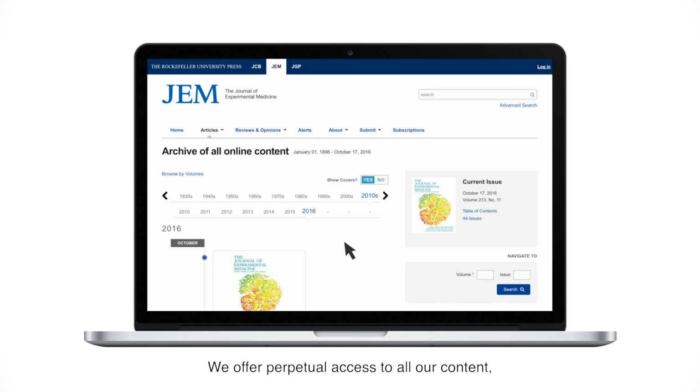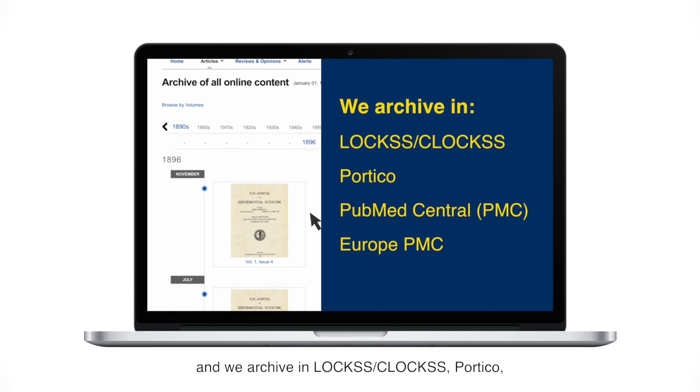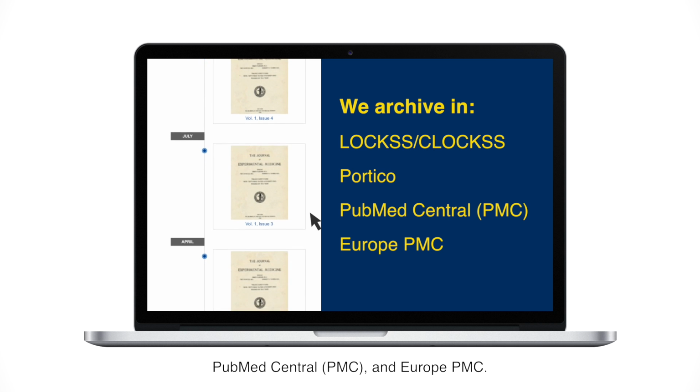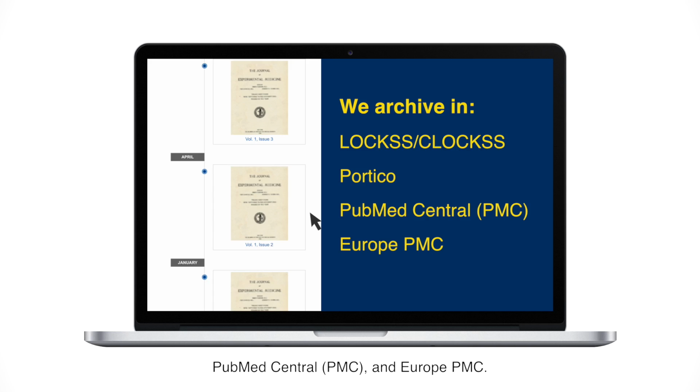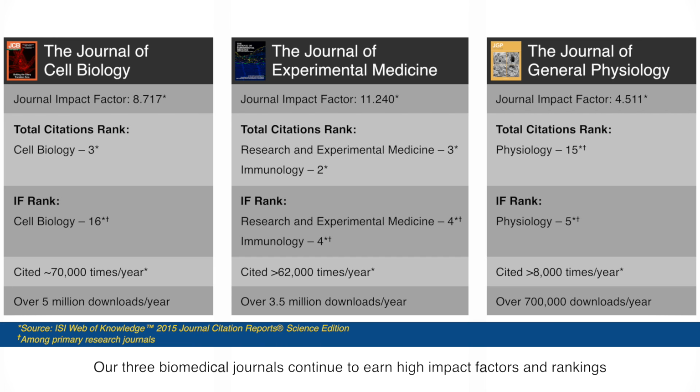We offer perpetual access to all of our content. And we archive in LOCKSS and CLOCKSS, Portico, PubMed Central, or PMC, and Europe PMC. Our three biomedical journals continue to earn high impact factors and rankings among primary research journals in each of their respective fields.